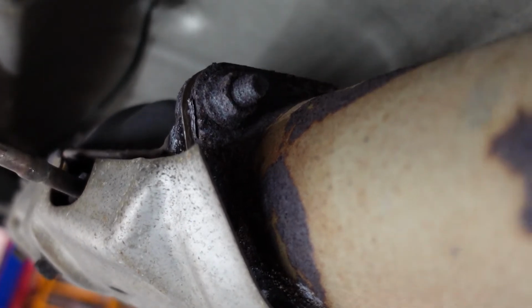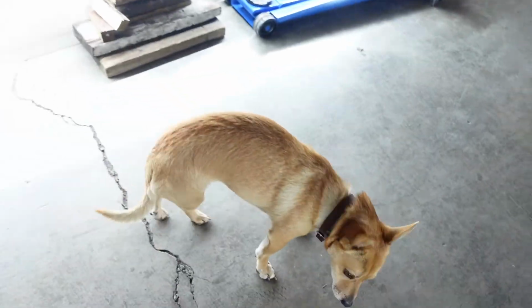I wasn't gonna try to remove the nuts off of this cat tonight. Try saying that with a straight face. Right, Dexter? Cat nuts?